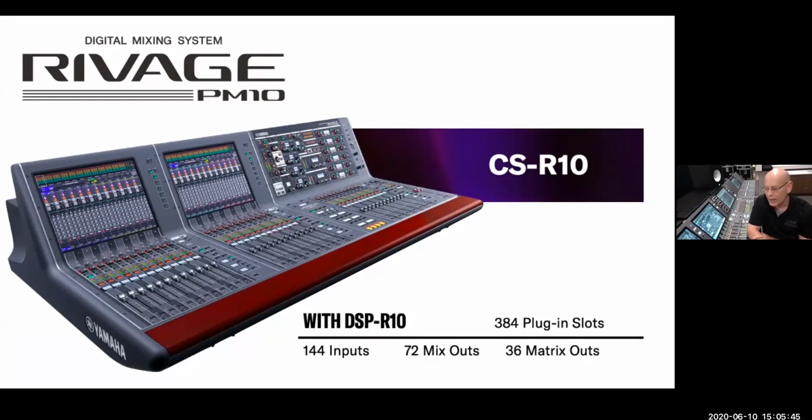And those are plugins. But in this system, everything is a plugin. Even the reverbs, everything is just a plugin. You've got an insert rack, and then you have a send and return type rack. And that 384 refers to the amount of DSP we allow for plugins. Some of the plugins take one slot, and some of them take up to 16. The reverbs, a couple of them, eat that stuff up.